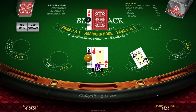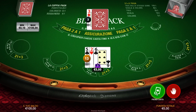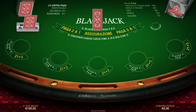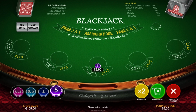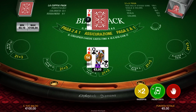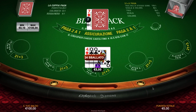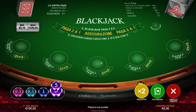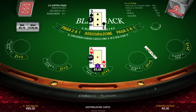With a 7, we always hit. With my 13 and the dealer's 3, we stand. Oops, we lost, so I'll note 1 loss and continue with a €5 bet. With my 14 and the dealer's 7, we hit. Ah, we busted. So now we have 2 losses in a row. If we lose another one now, we'll go back to €15.